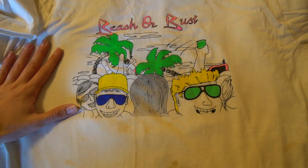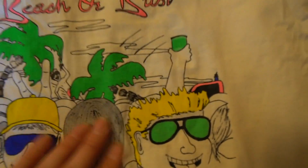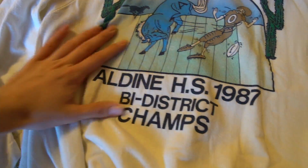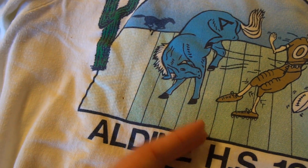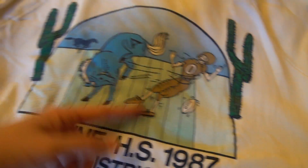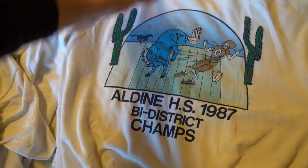You got the Beach or Bust tee. Just a cool little graphic on that dude. I don't know what they're sipping on. Probably, you know, nothing crazy. No alcoholic beverages, obviously. You have the Aldine High School 1987 bi-district champs. Now this Mustang is giving this man the boot. Oh, it's lit. Field goal posts.